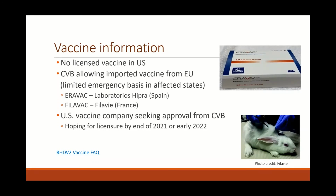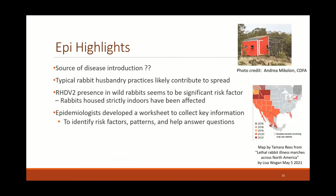So there's no licensed vaccine in the US. So the Center for Veterinary Biologics is allowing importation of vaccine from Spain and France. And only the affected states are allowed to import the vaccine. And there is a US vaccine company that is seeking approval for a brand new vaccine, and we're hoping that it might be licensed either on an emergency or conditional basis by the end of this year or early next year.